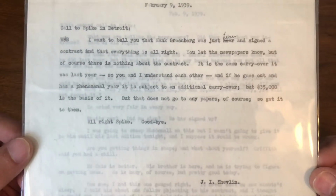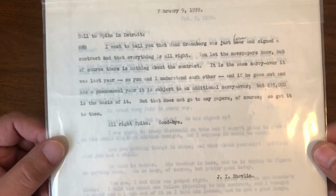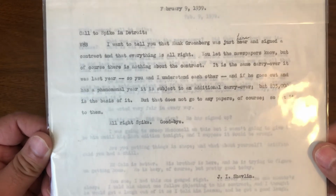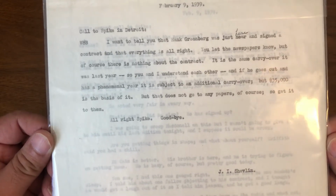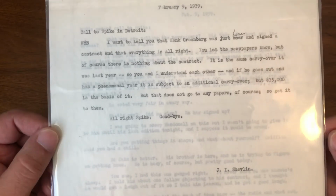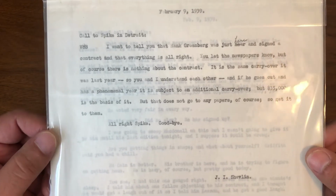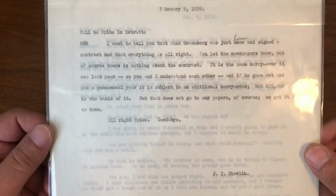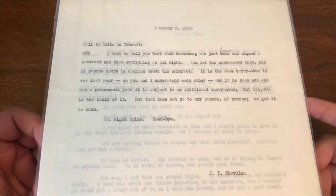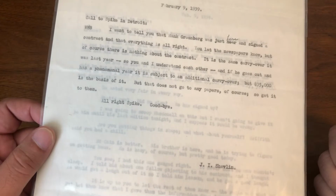First off, with a nice correspondence letter. This is not signed. It's more of, I guess you could say, a memo from J.I. Shevlin, and it's basically a recording of a call to a gentleman by the name of Spike in Detroit. This talks about Hank Greenberg signing a new contract in February of 1939. Having seen this, it was like $15. Added it onto an existing order. It was basically a no-brainer for me to add. I was just happy to have a unique, different item in the Greenberg PC. So that's item number one.